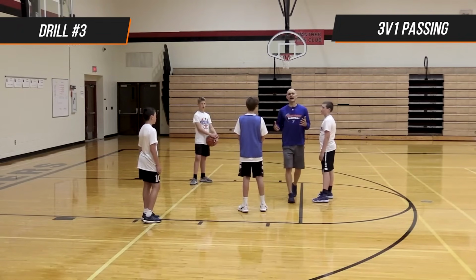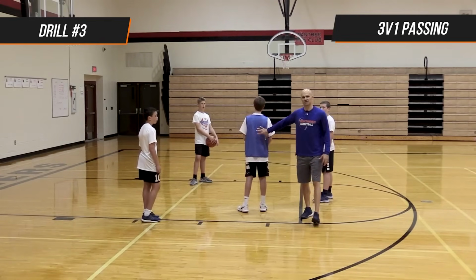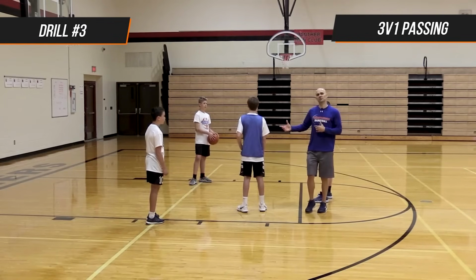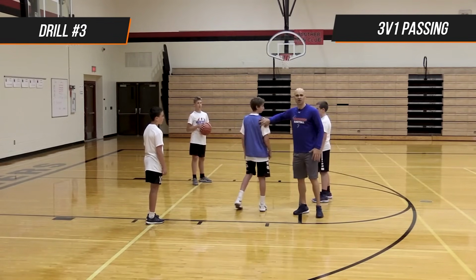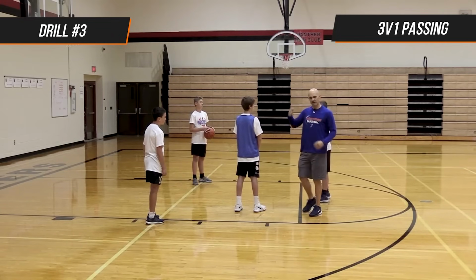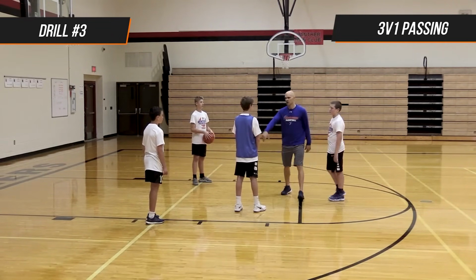In this drill, you could go for, say, 30 seconds with the defender in there, see how many deflections they get, and rotate people in. You could also do it where if he gets a steal or a deflection, he can move in and be the offensive person, and the one who made the bad pass can go on defense. You can do it that way as well. So we're going to start it like this.